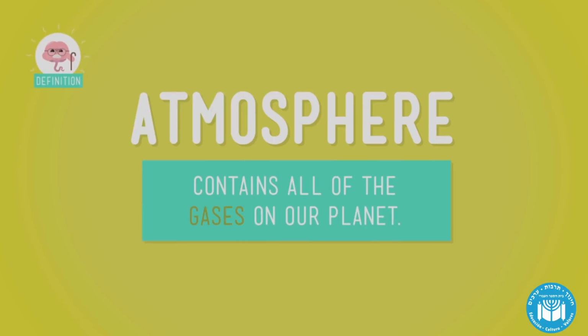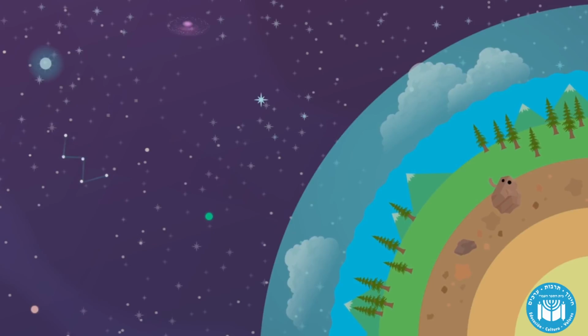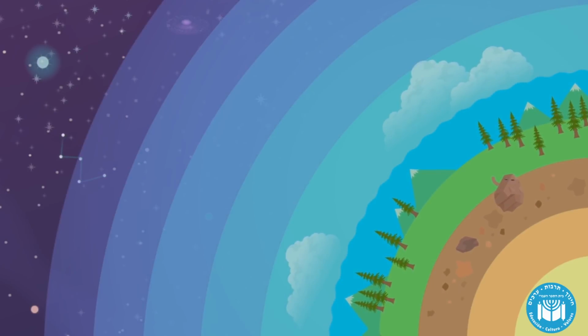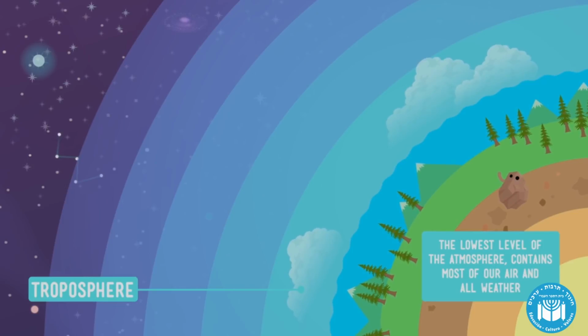This sphere contains all of the gases on the planet, which is fitting since atmos comes from the Greek word for air. Although we can't really see the atmosphere or grab onto it, it reaches everywhere and covers the entire planet like a giant snuggly blanket. But our atmosphere blanket isn't all the same. It's split up into many different layers.